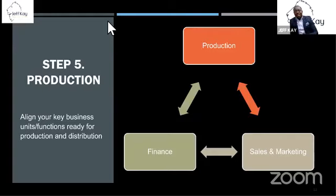Which units are important? Number one, production. We may be talking about the production department or projects department, or if you're alone, a single entrepreneur, your ability to produce. If you want to go into the textile industry, what do you need for textile production? You need sewing machines. Do you have them? That is the production bit of it.